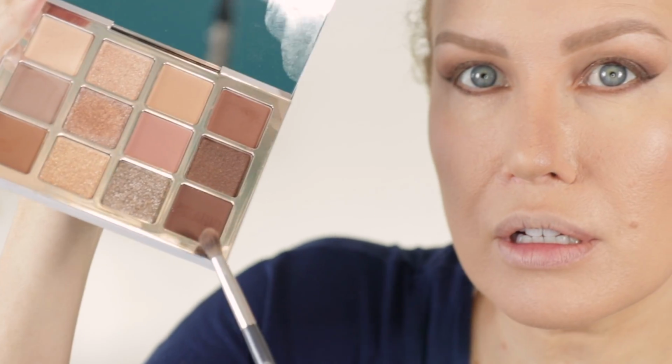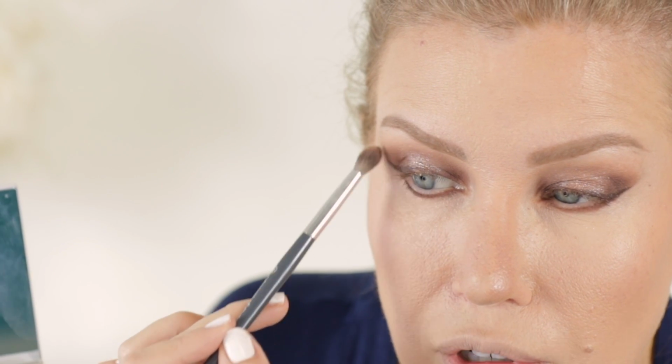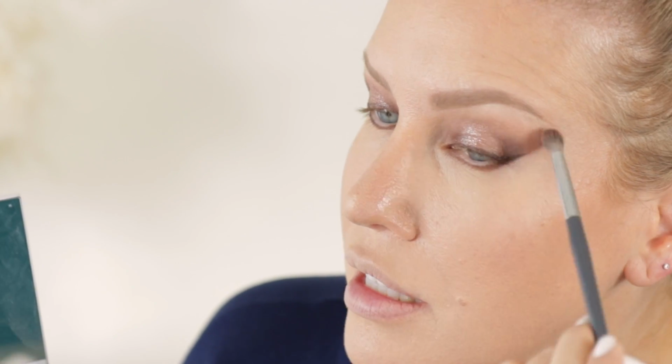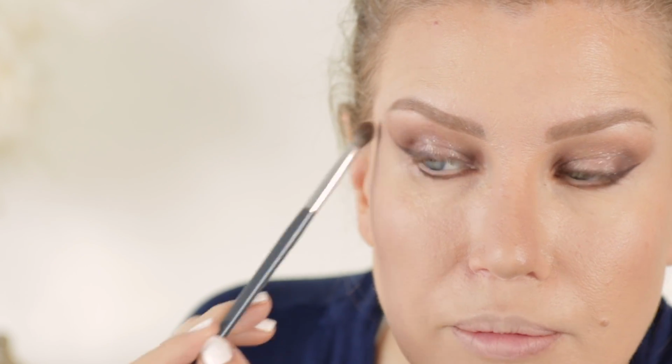I like the eyes. I think I am going to go in and just darken up the outer corners a little bit more with this lower shade. Just pressing and pressing, pressing and pressing. I just want the shadow to sort of meet up with the wing. So as you can see, I'm just holding the brush very, very lightly at the end and diffusing the shadow.